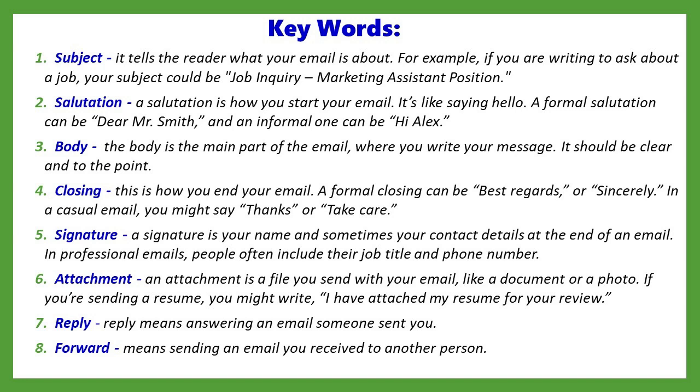The next word is salutation. A salutation is how you start your email. It's like saying hello. A formal salutation can be Dear Mr. Smith, and an informal one can be Hi Alex. Another important word is body. The body is the main part of the email, where you write your message. It should be clear and to the point.